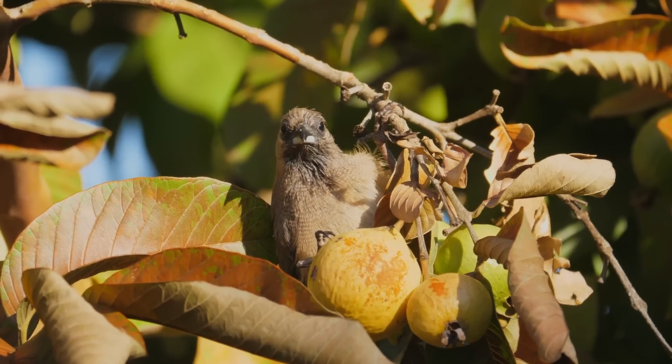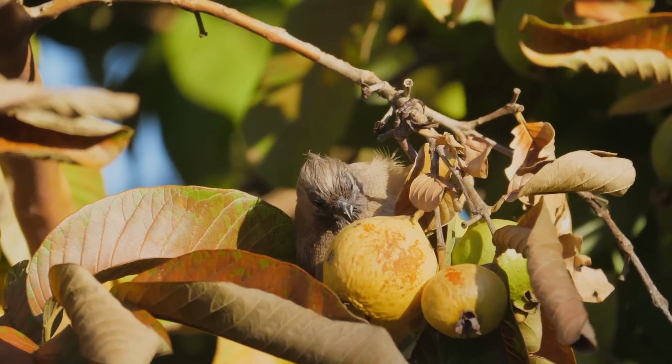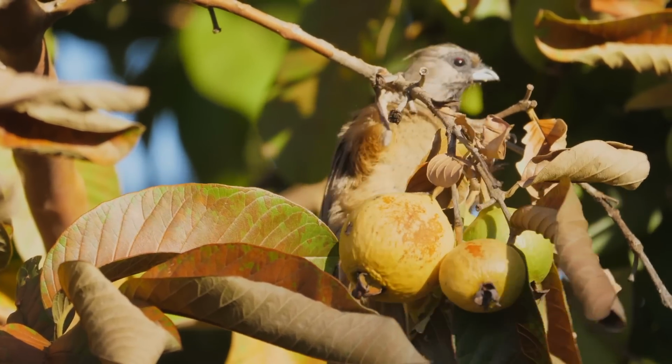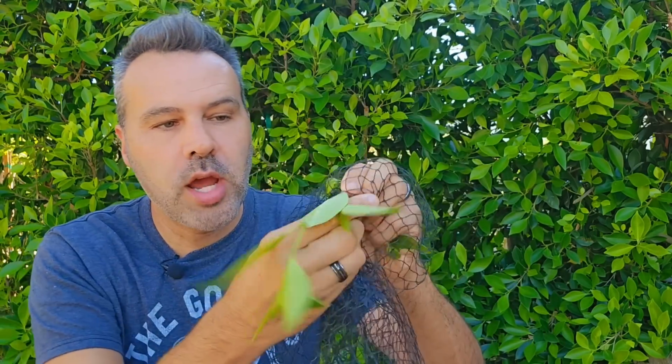The birds seem to know exactly when fruit is ripening, and that's when they swoop in and destroy your harvest. Not by eating a few whole fruits, but by pecking a little bit out of each and every one of them. So why not use bird netting? I have for years. The thing is, if you've ever tried to remove bird netting after the season is over, you end up stripping the leaves, breaking the branches. It's a mess because the branches have grown right through it.